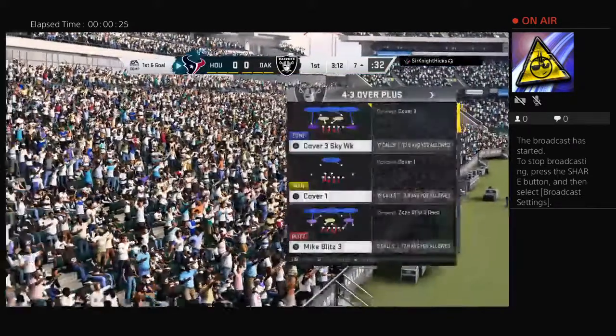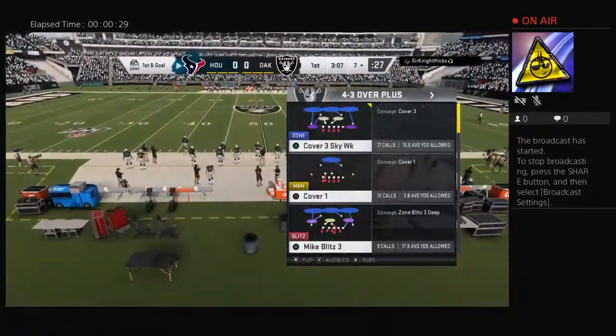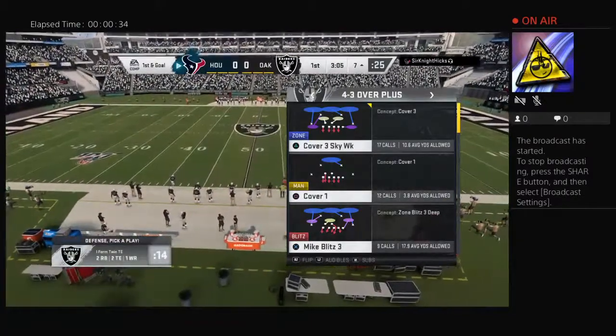They could have held them to 3 on this opening drive. Now they have to bow their necks on 1st and goal. And if I'm looking at this from the offense's point of view, that's a big-time pickup right there, and I'd go right at them with another momentum play.